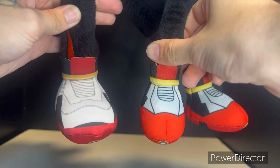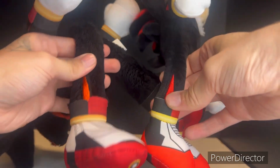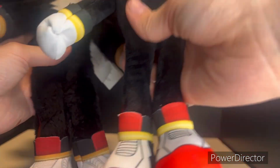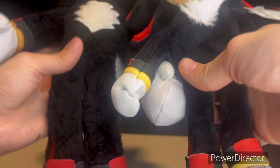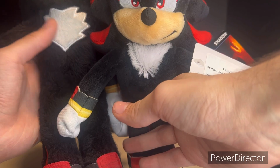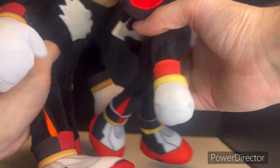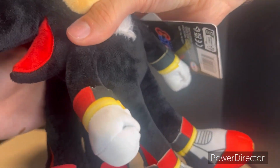But anyway, yes, as you can see, the differences between the feet are pretty noticeable. There's just a little bit of extra detail that comes on the deluxe. And even the materials. The material is vastly different. This material and the deluxe material are two different types of fur. Same thing with the chest fur. I definitely do prefer the chest fur on the main line plush, I guess I'll call it. So you can see there are some clear color differences and choices between the two.